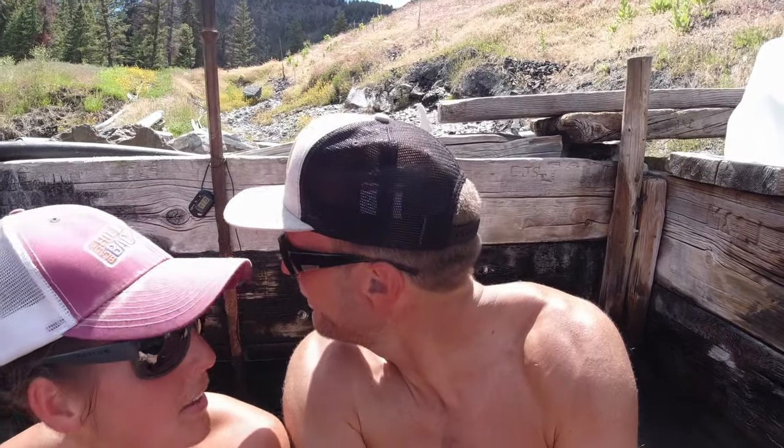Okay, so we made it. We are in this sweet little tub, and when we got up here, the temperature was probably, I think we had it, 112 is what we clocked pretty quick on the thermometer. We have since cooled it down. It's hot out today, so we had it down to 101 right now.